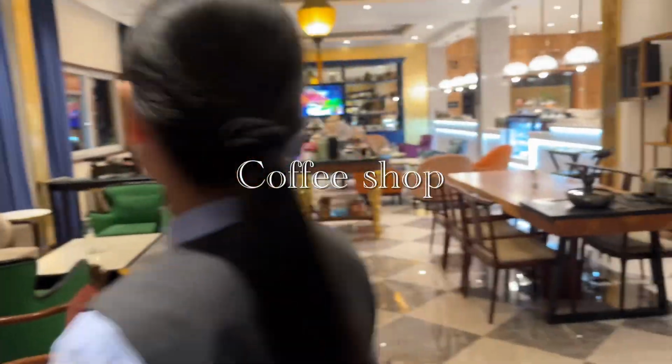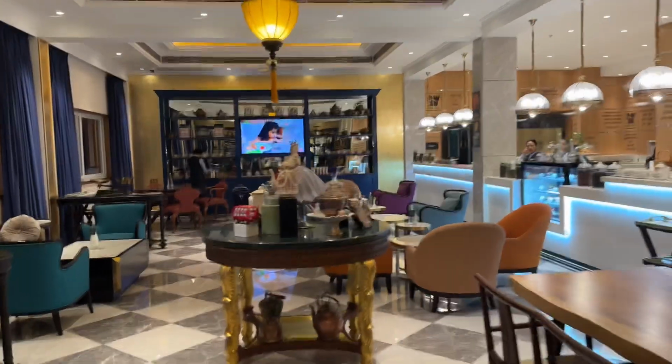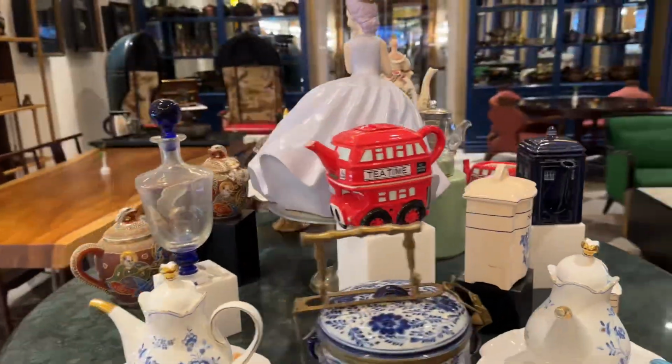And that's the coffee shop, guys. You can buy all sorts of teas and coffees from here. Apparently very, very nice. I'll try it. Some inspiration of English teas. English tea time.